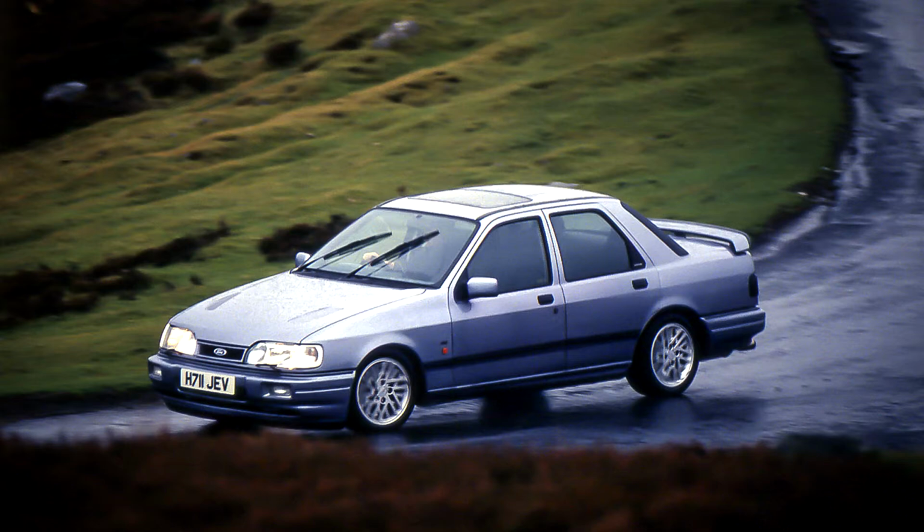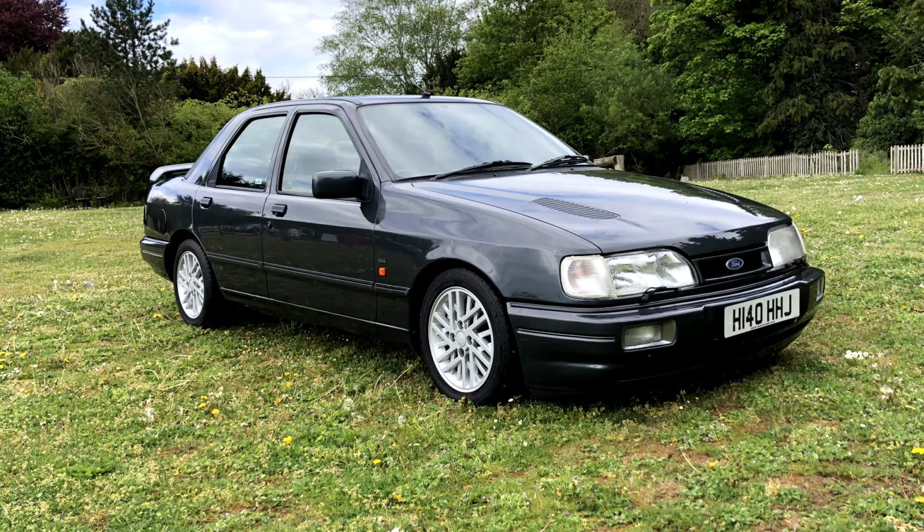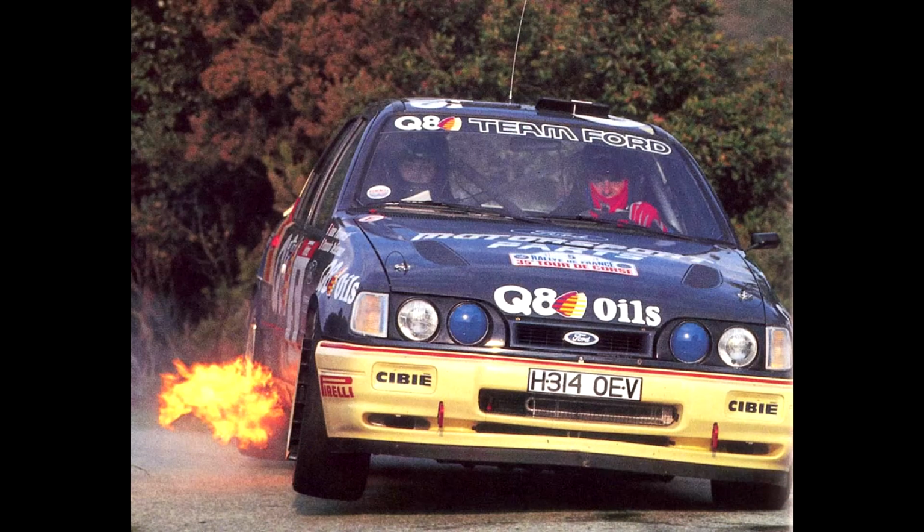But in 1990, they continued forth with the Sierra Sapphire Cosworth 4x4. The entire Sierra lineup got a refresh in 1990, so they decided to add the biggest change to the Cosworth to date: four-wheel drive. Their goal was to make it actually competitive in the WRC. Sure, it added 100 kilograms to the car, but Cosworth reworked the YBB into the YBJ. It didn't work, and it only scored 2 second-place finishes by 92, but, I mean, it's interesting.